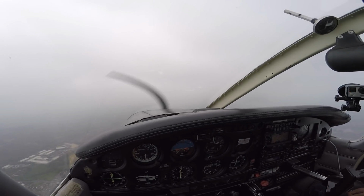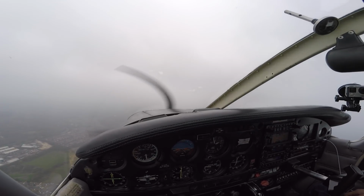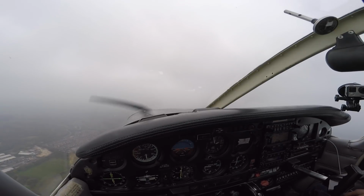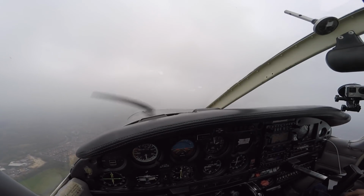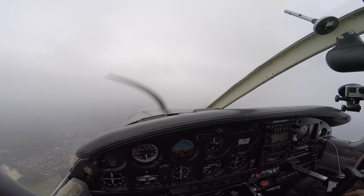Charlie X-ray 82 Whiskey, turn left heading 300 degrees. Left heading 300 degrees, Charlie X-ray 82 Whiskey. Charlie X-ray 82 Whiskey, descend altitude 6,000 feet, QNH 1010. Descend altitude 6,000 feet, QNH 1010, Charlie X-ray 82 Whiskey.